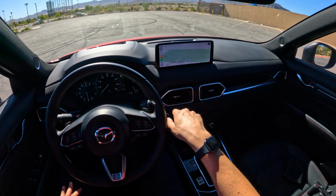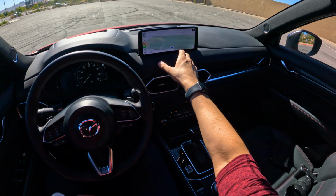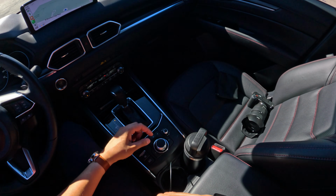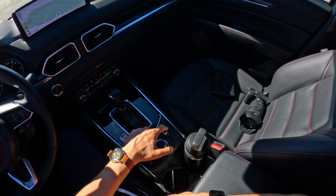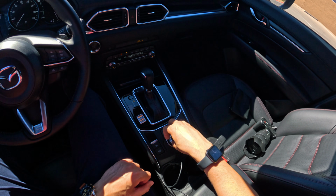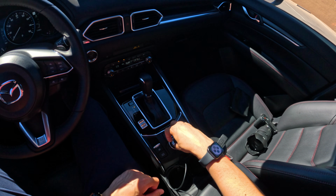The screen is a little bit lower resolution. I can see a little bit of pixelation compared to my CX-50. The CX-50 seems to have a newer generation screen up here. This also has the prior gen controls for the infotainment, which, two things I don't like. The first is that you can't actually toggle forward and back between songs by pushing the volume knob left and right. And the actual center control here is, I guess, narrower and taller, whereas the CX-50, which has a newer gen control unit here, is wider and shorter, which feels a little bit more ergonomic to the hand.